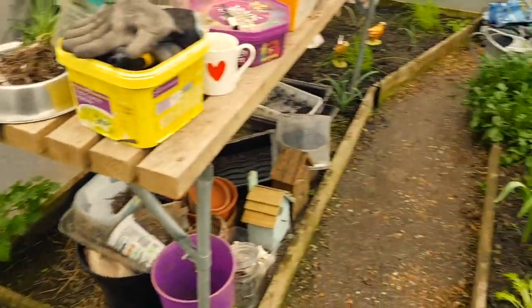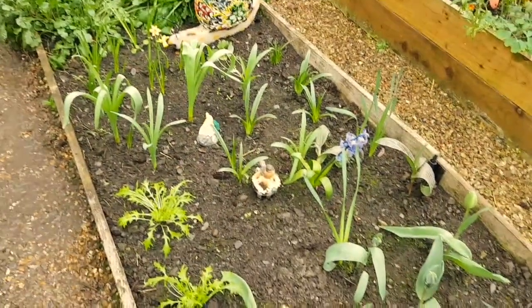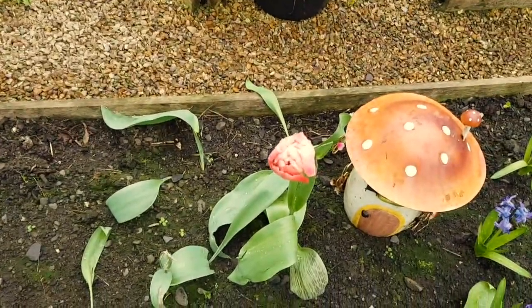What else did we just do? So yeah, we put on, these look like they've grown since I watered them earlier. They're all standing up nice and straight now. Look, the tulip's completely shut now.